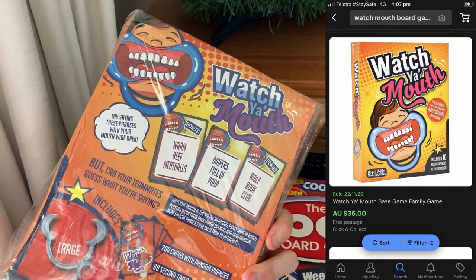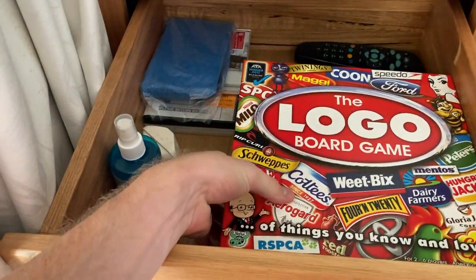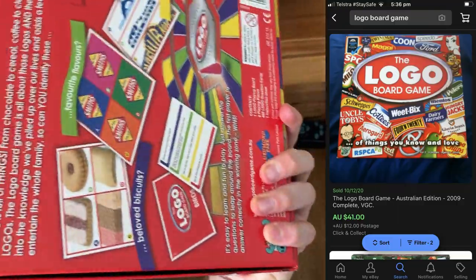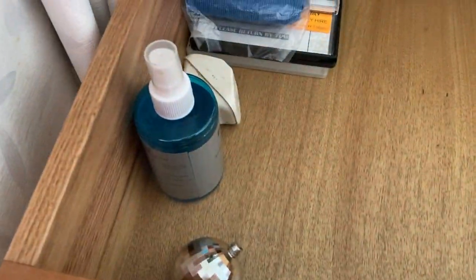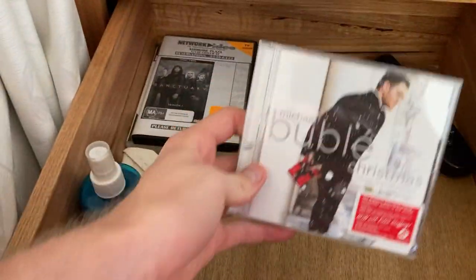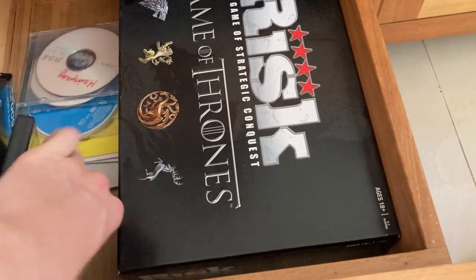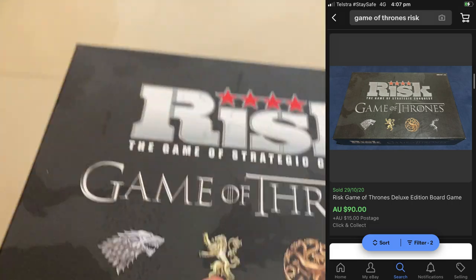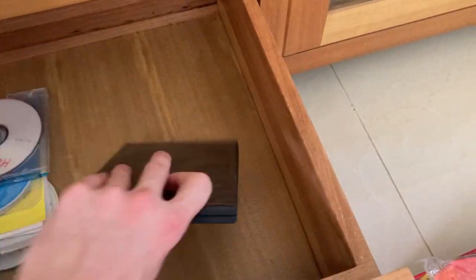Game. Watch your mouth. That could actually be fun over Christmas. The logo board game as well. That might be okay. Have to have a look into that one. Buble Christmas. Have to have a look into this one. That's good.